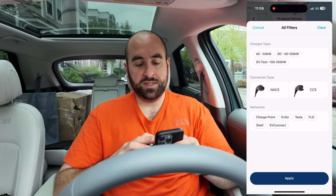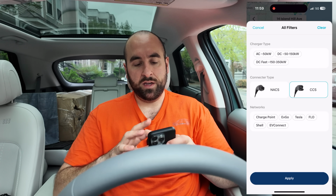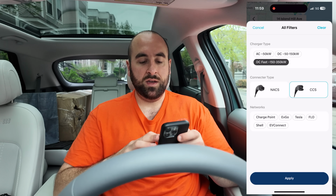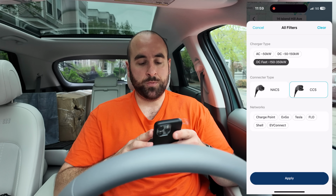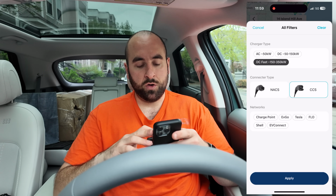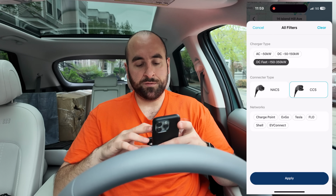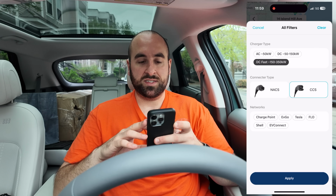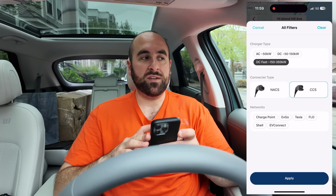So I have a CCS to NACS adapter in the car. All I got to do is pick CCS here, and hopefully that will go ahead and limit the options away from Tesla. Down below, you can see some of the charging network options. So there's ChargePoint, EVgo, Tesla, Flow, Shell, and EV Connect. Kind of surprising that there's not Electrify America there. That is a little annoying that you can't at least select it. So it seems like they're prioritizing what would be available via plug-in charge, but either way, we'll hit apply.